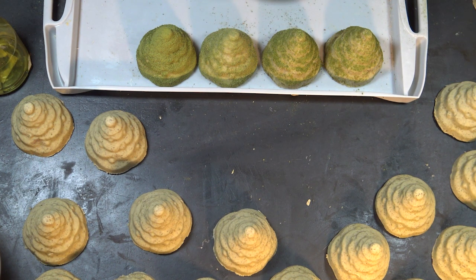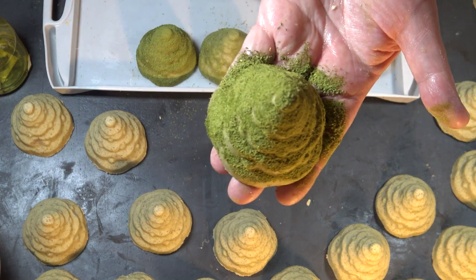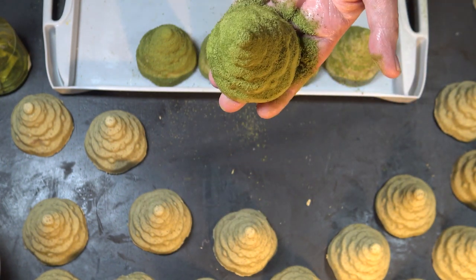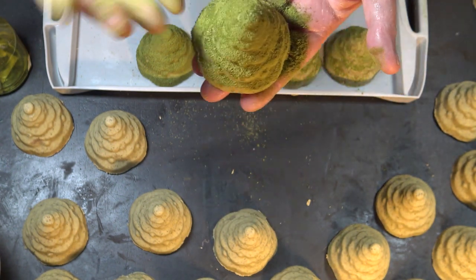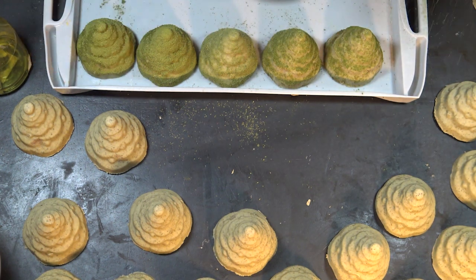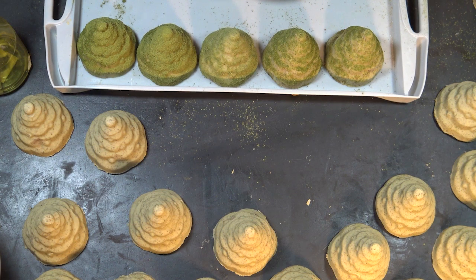But that's really it. I just wanted to give them a little something extra, and I think adding that to the outside just gives them something attractive. Of course, it'll come off easily the first time they're washed, but I just thought that was a little something extra.